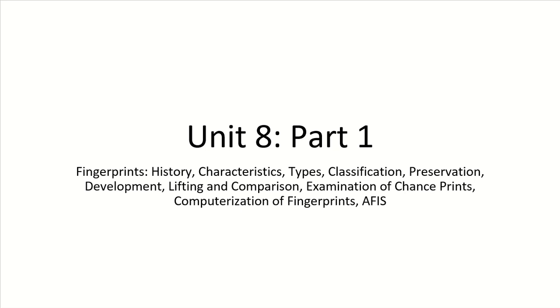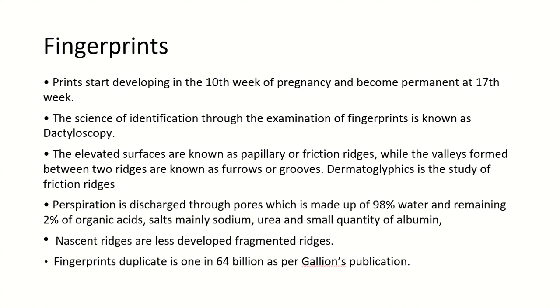Hello everyone. Today we are starting Unit 8 of UGC NET JRF Forensic Science. This is part 1 in which we will discuss fingerprints. Fingerprints start developing in the 10th week of pregnancy and become permanent by the 17th week.